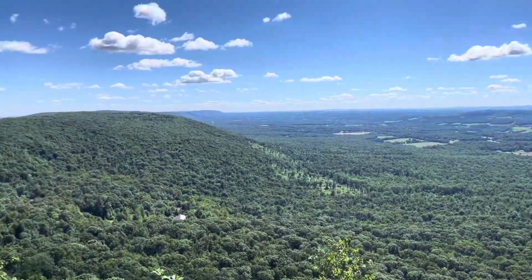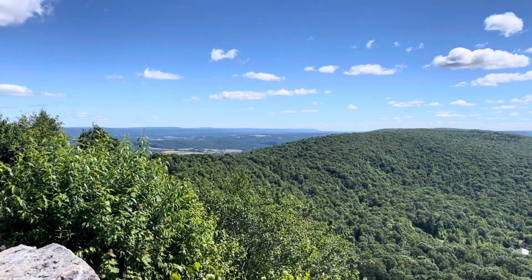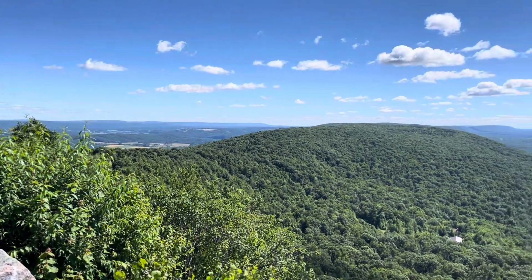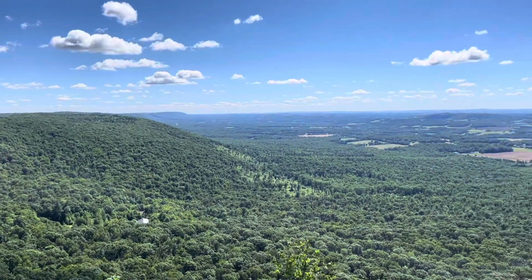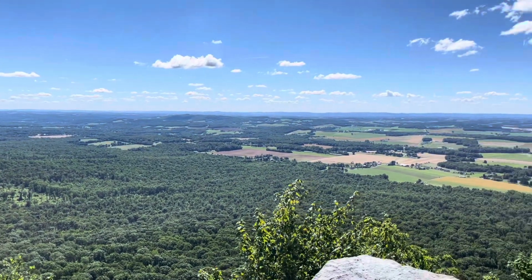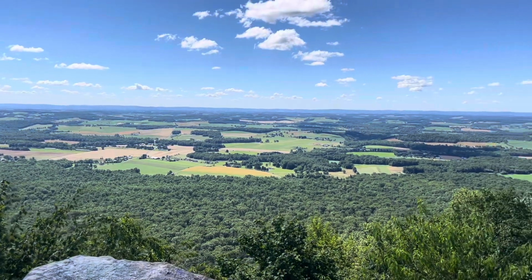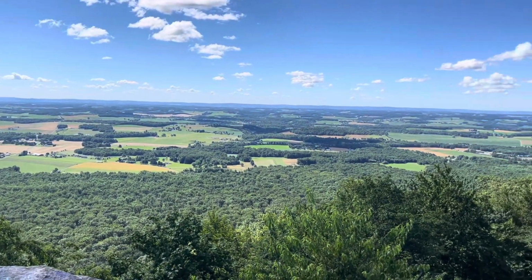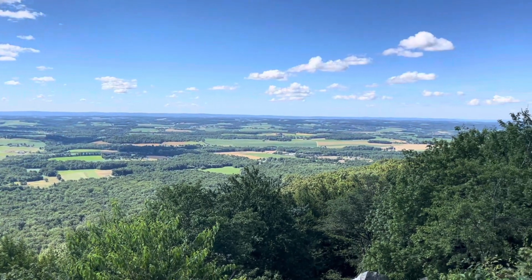Chapter 2. So we are on the top of Bake Oven Knob. It's 1,595 feet up. And this is your view. This is spectacular. Oh, the clouds are perfect in the sky. Oh, this is just nice.